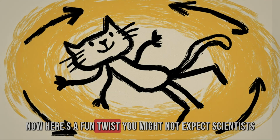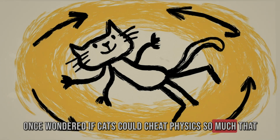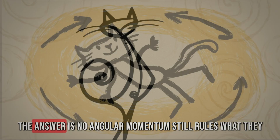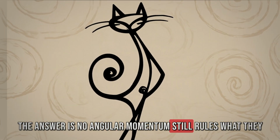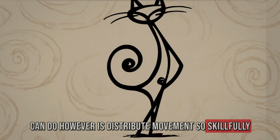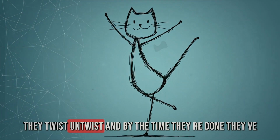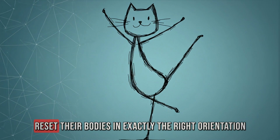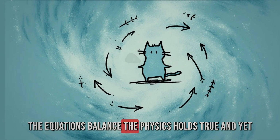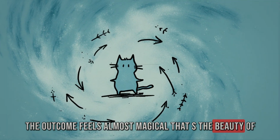Now, here's a fun twist you might not expect. Scientists once wondered if cats could cheat physics so much that they could rotate forever in midair, like a perpetual spinner. The answer is no. Angular momentum still rules. What they can do, however, is distribute movement so skillfully that from the outside it looks like a paradox. They twist, untwist, and by the time they're done, they've reset their bodies in exactly the right orientation. The equations balance, the physics holds true, and yet the outcome feels almost magical. That's the beauty of it.